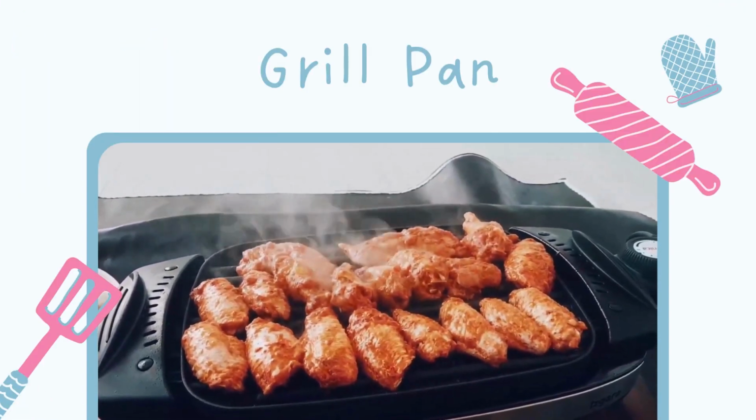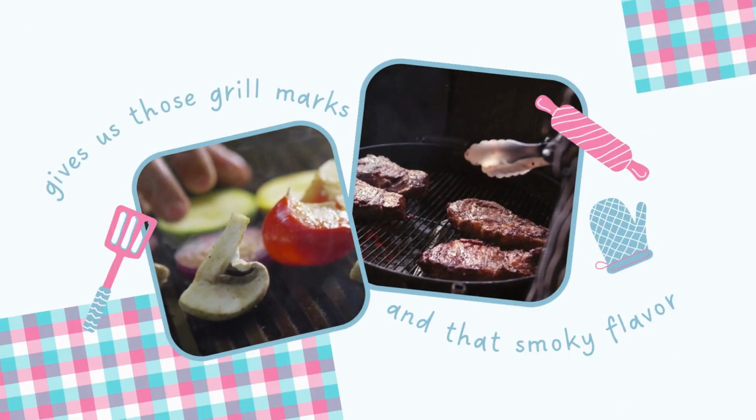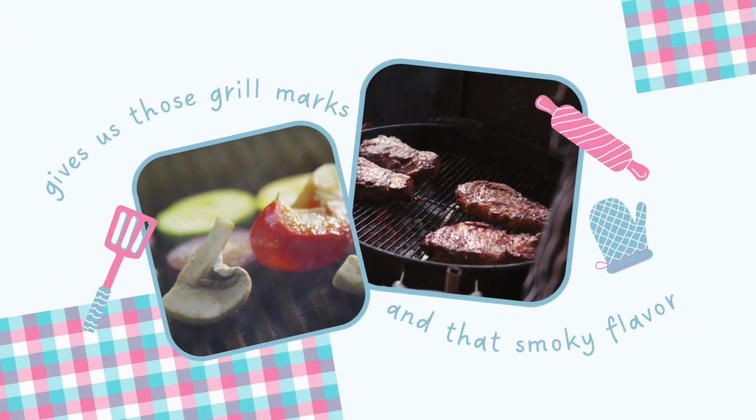Last but sizzling, we have the grill pan. It gives us those grill marks and that smoky flavor even if we are cooking indoors.